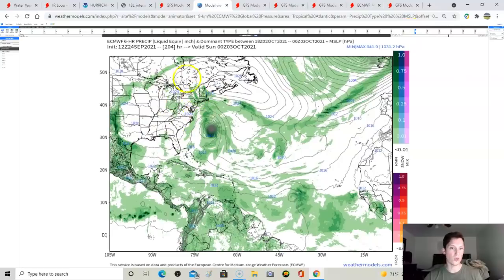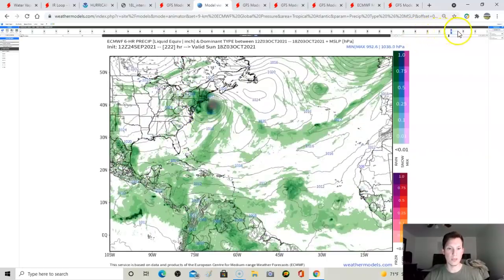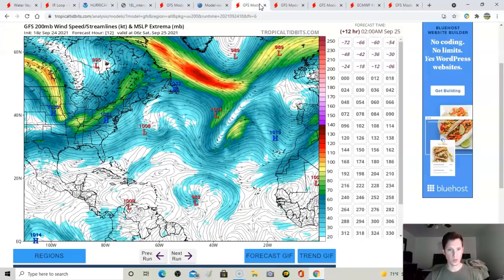A cutoff low tries to form here, and I'll tell you what that means in a second. But instead of moving north and then northeast, it just starts moving north and almost tries to plow into Maine and areas of Canada and Nova Scotia. Now, let's briefly talk about this.